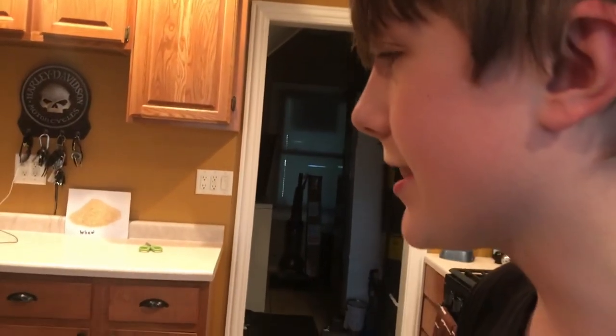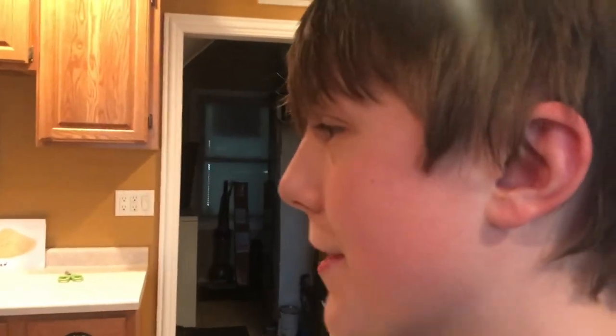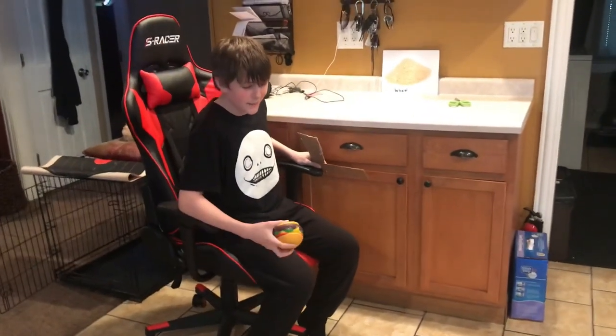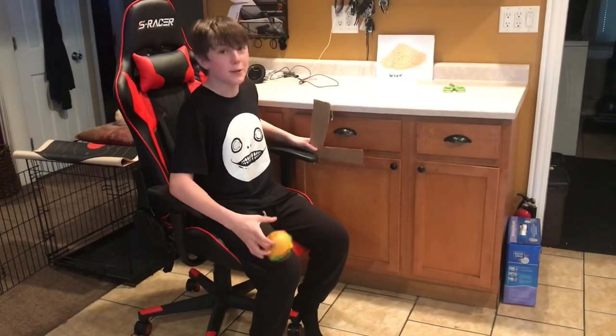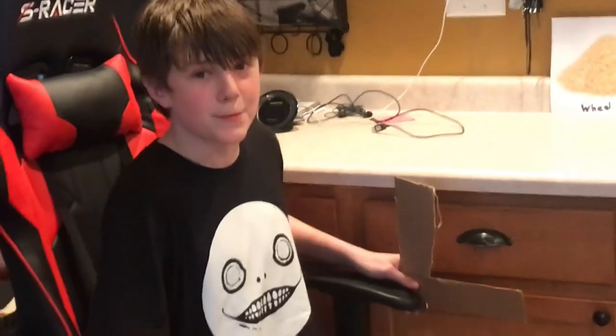How does this machine benefit any of us fine customers? It benefits the farmers because it cuts their time, and it benefits the consumers because they can get their crops faster.